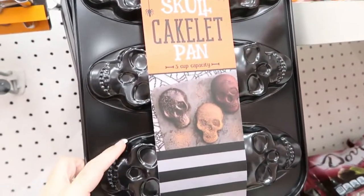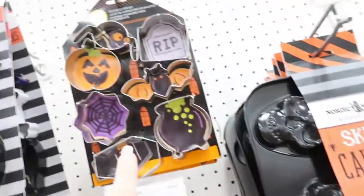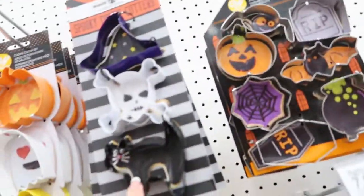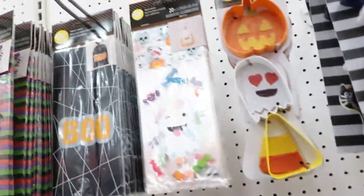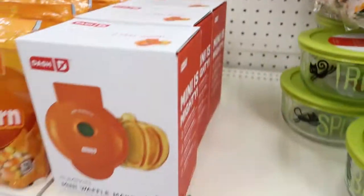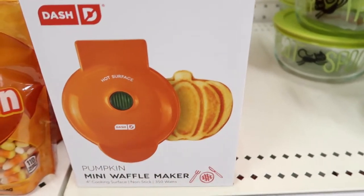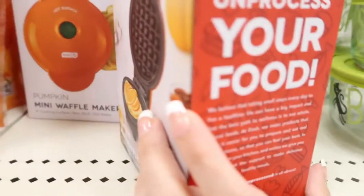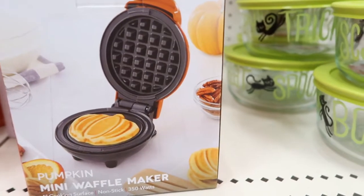Then they have these skeleton pans. These are $9.99. That's really good. Cookie cutter, $5.99 for the big set. $2.99 for the three. Those are the two sets they have. And little treat bags. Oh, I've been looking for this. It makes pancakes in the shape of pumpkins. It's only $9.99. This sold out really quick last year. I guess on the other side it's waffles.